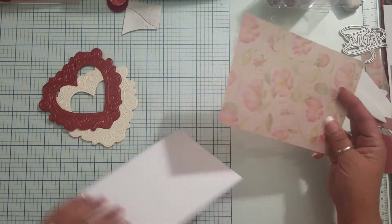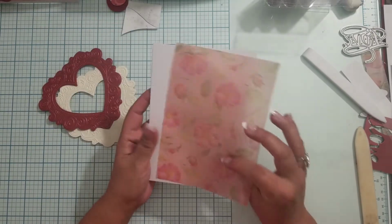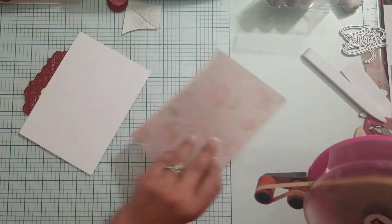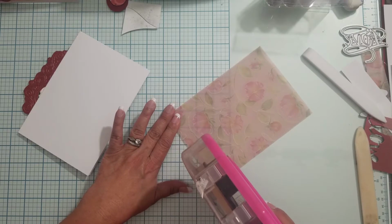But I've got my card base 10 by 7, scored at 5 inches. I've got my panel cut 5 by 7, and all I have to do there, this is the hard work, just gripping hard work, guys, is glue this down to the card. But I'm going to try to take my time.